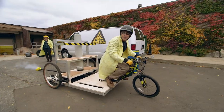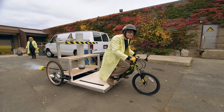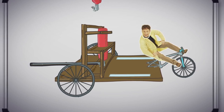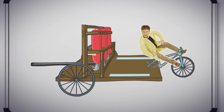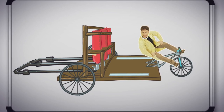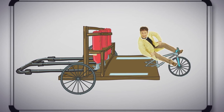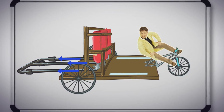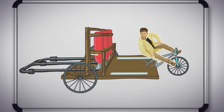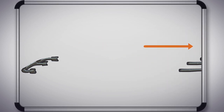So our single pressurized tank created enough force to move me, but not very fast. The plan now is to do two things. First, we're going to triple the amount of thrust by using three tanks. We're also going to use some pipes that lock into each other to give me an initial push. These pipes slide together, and when the air is turned on, the pressure in the pipes will cause them to slide apart, which will push me forward. After that, I use what's left in the tanks to keep going.